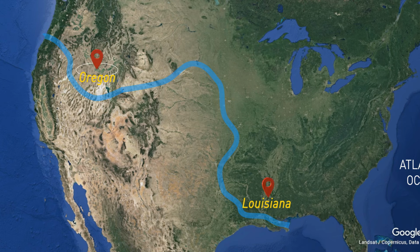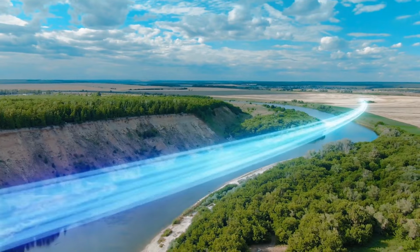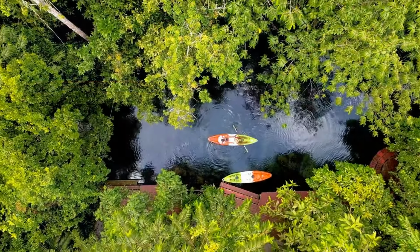If you connect the two creeks' watersheds on a map, you'll get a single blue line between Oregon and Louisiana. Explorers struggling to find the Northwest Passage between the two oceans never knew they could have used the creek. They would just have to use really tiny boats.